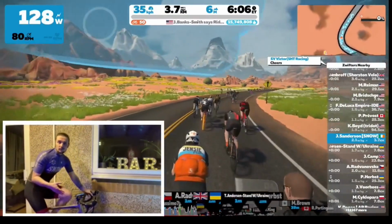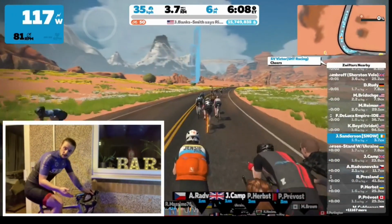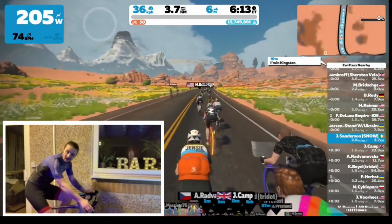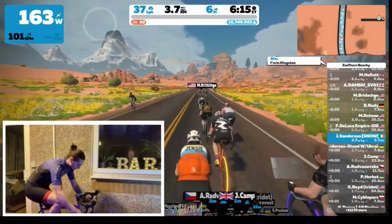And finally, for attempt 3, let's put it all together. Let's try a sprint with the push-pull technique dialed in, out of the saddle, hands in the drops, and let's see what the maximum peak power we can hit is.